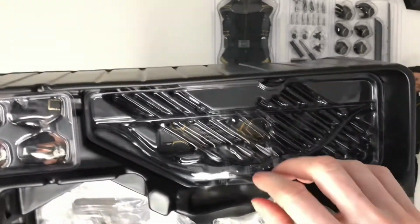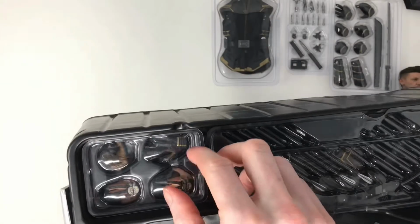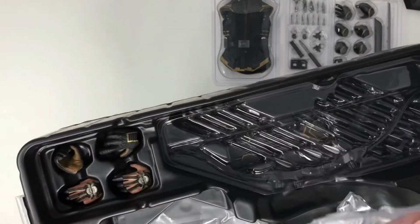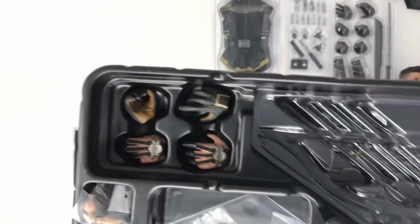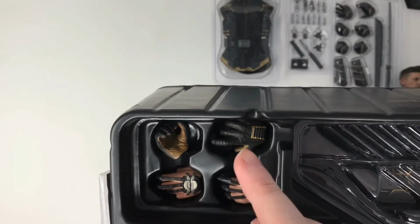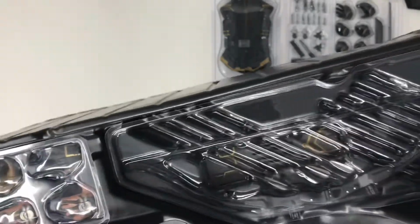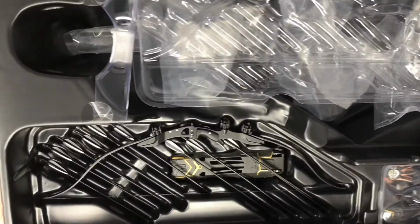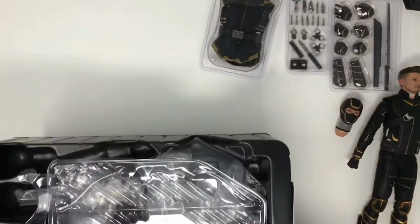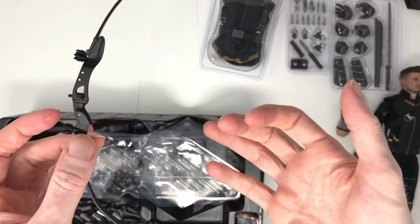As we now have the bow, the quiver, and all the arrows, short and long. We've got four separate hands here as well. I think two are Ronin's and then two are Hawkeye's. Off camera, I'm just going to put it down and rotate it, just to cut time out. I'm just going to do a little crop there. I'm going to take the bow out and get the arrows out. I'm not just going to leave them sat in there.